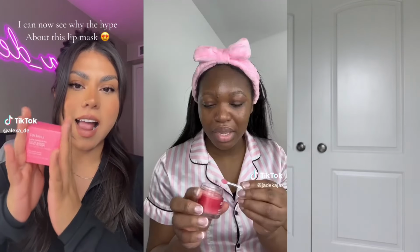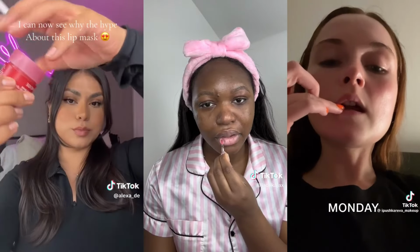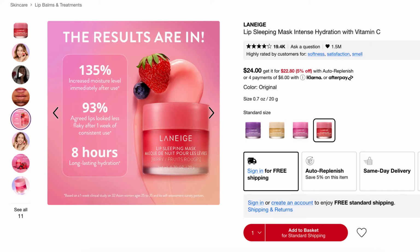The next pick for skincare is pretty self-explanatory, but it's a lip mask. If you guys have been on TikTok within the last couple of years, you will probably know which lip mask I'm talking about, but it is hyped for a good reason. This is the Laneige Sleeping Mask, just in the original berry flavor. I do like the overall scent of this one, but I love it more for its formulation. I just truly feel like it's not too thick, but also thick enough that it's going to hydrate your lips and really make sure they are nice and moisturized for whenever you put on your lip products.